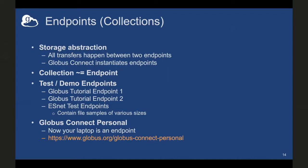If you are familiar with Globus and you want to test, there are tutorial endpoints, endpoint 1 and 2. These allow you to move some data around. There's some sample data. They also allow you to create shares. And also very interesting, ESnet runs test endpoints that have substantial amounts of data, various sizes, to test performance. So we can use this to test the network connections, the data movers, storage, things like that.